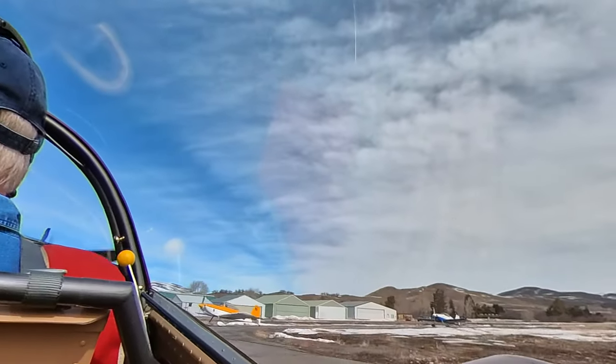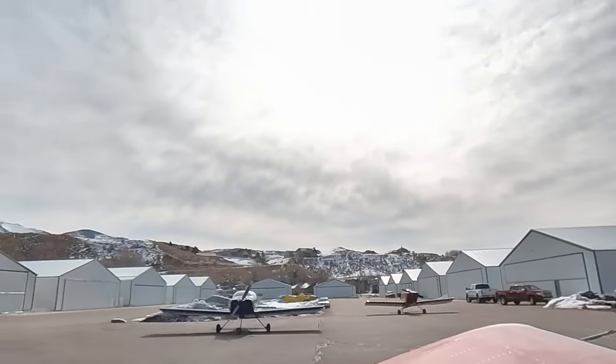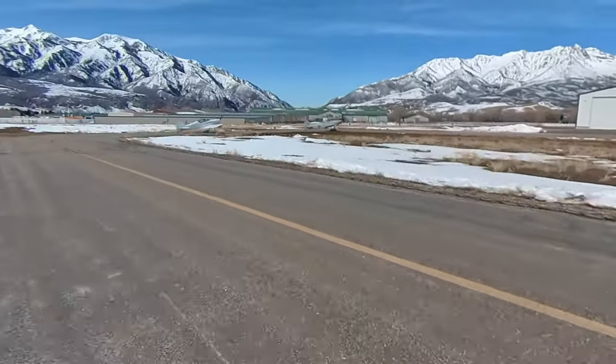In today's lineup, we're going to have the gray Super RV4 leading, followed by 2 Rockets, then an RV6A, 2 RV8s, followed by an RV6.